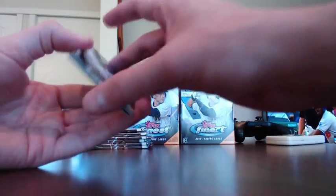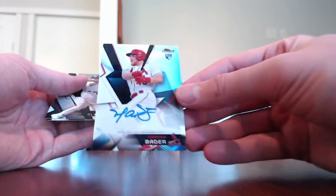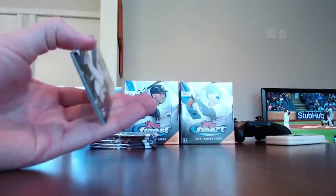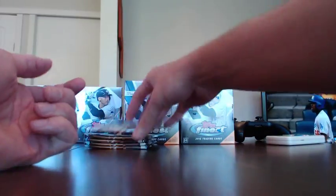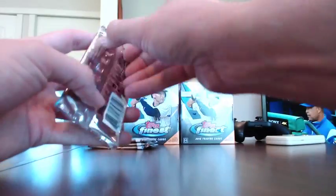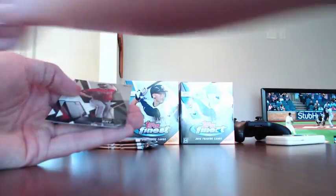Last pack of mini box one should be the auto. Or not auto. And we got a Harrison Bader rookie auto for the Cardinals. I think that's the second Bader auto. Starting to get a little repetitive here. Machado. Rosario for the Mets. Syndergaard.